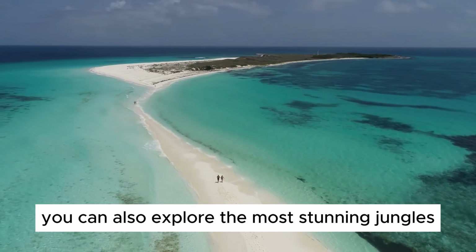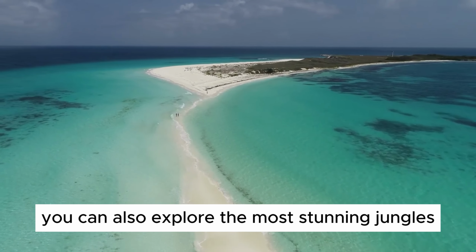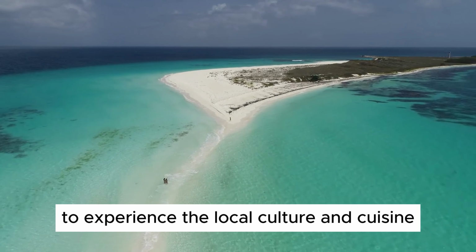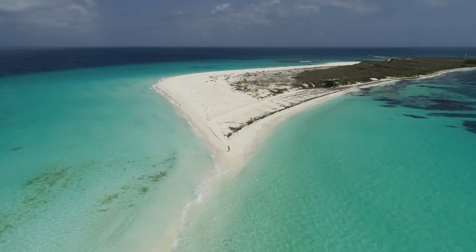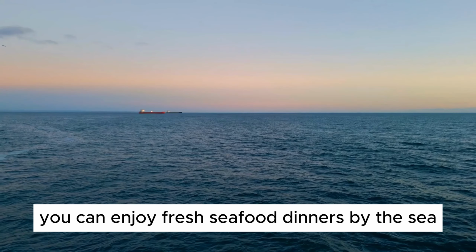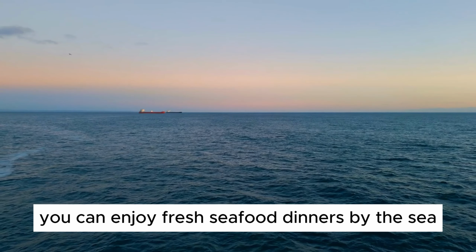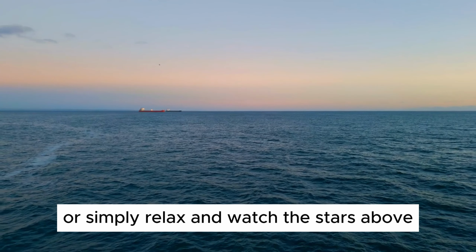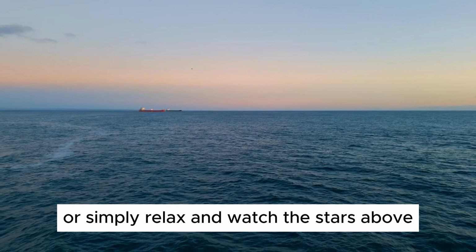You can also explore the most stunning jungles, hike to hidden waterfalls, or visit quaint villages to experience the local culture and cuisine. And when the sun sets, you can enjoy fresh seafood dinners by the sea, dance to the rhythm of reggae and calypso music, or simply relax and watch the stars above.